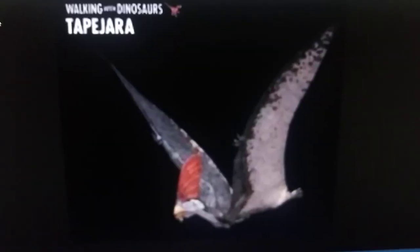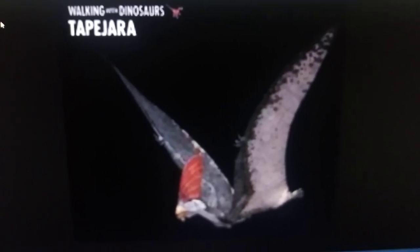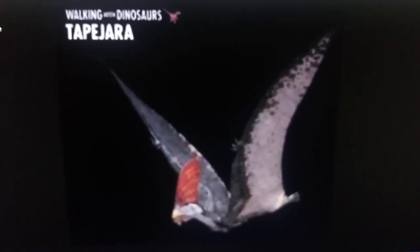So, here you have Tapejara, a pterosaur, but it was reclassified as Tupandactylus. And here we have Ornithocheirus.